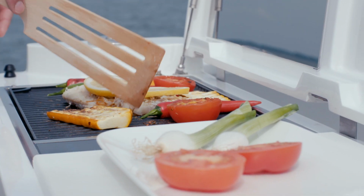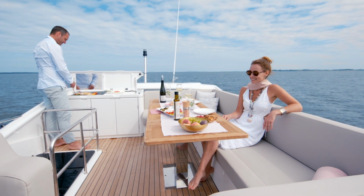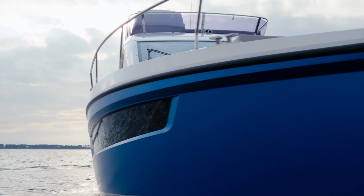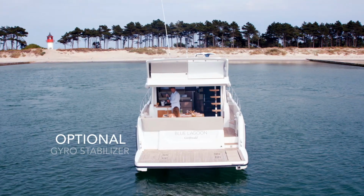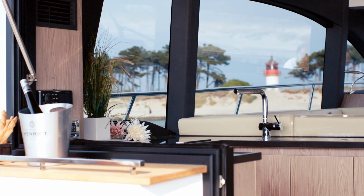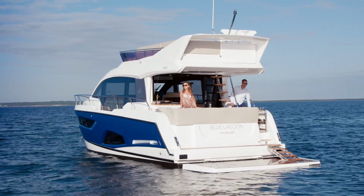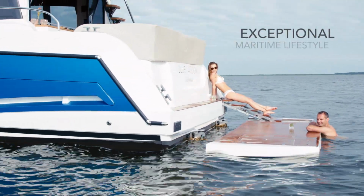Settle into the super comfortable seating and make the most of the convenient fridge and integrated grill. Dine al fresco with a view to die for. With a full 1100 litres of fuel, the F430 gives you the freedom to explore. Choose the optional gyro stabilizer. Then find the perfect spot to drop the anchor and relax. Use the grill in the cockpit, or make your own private beach by lowering the sophisticated hydraulic bathing platform. Teak-lined, its retractable ladder automatically adjusts for you.